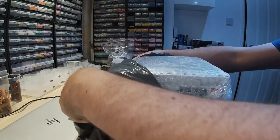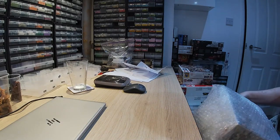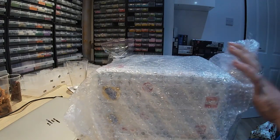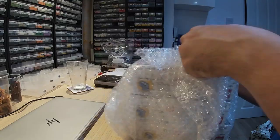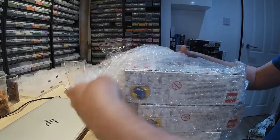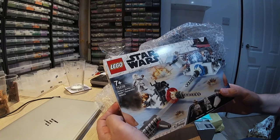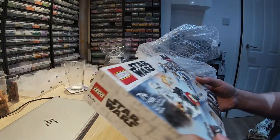So these are some retired Star Wars sets that they had available for about, I think it was £14 each. So I bought three and I know a few other people might have bought them as well, because as soon as I said these were available, they were no longer available shortly after. And I know someone on the chat showed a picture that he also received these today, but his had crushed corners and I think mine are in a bit better condition. There we go. Three of these, 75239 Action Battle Hoth Generator Attack. So yeah, these boxes are in great condition. Gotta be pleased with that.